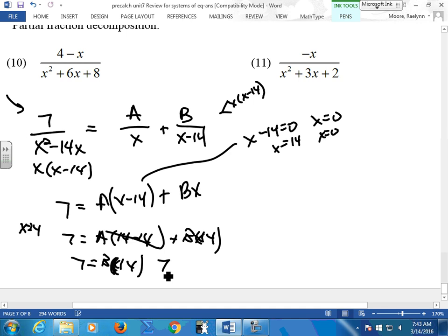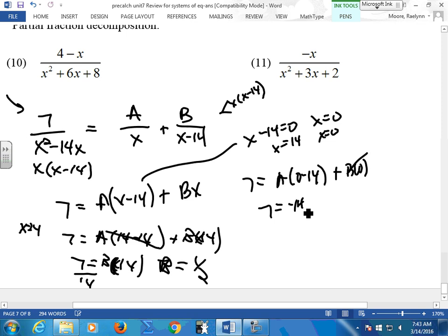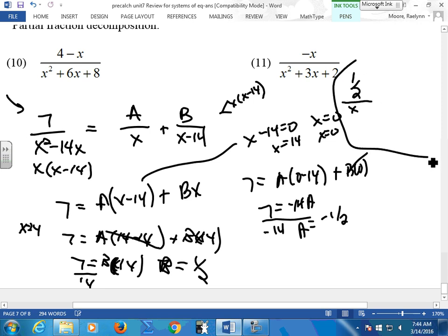So therefore, what is B equal to? 1/2. Okay, so save your 1/2. Now do your x equals 0, and this is going to wipe out the other term. What is A equal to? Try to keep your negatives in the second part so it looks a little bit better. So B is 1/2.